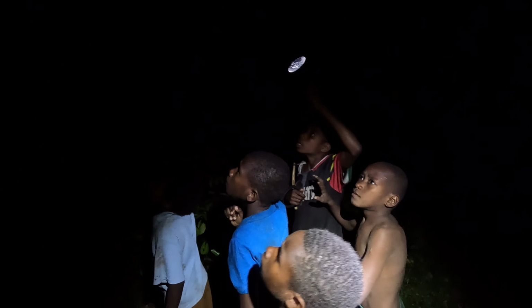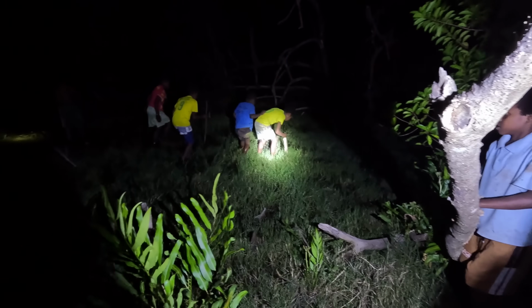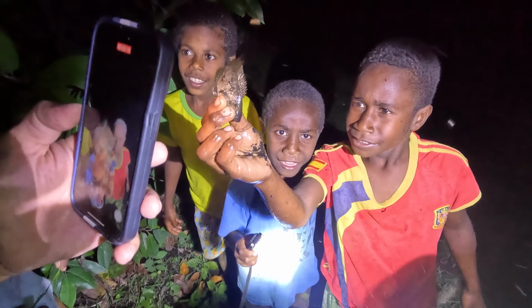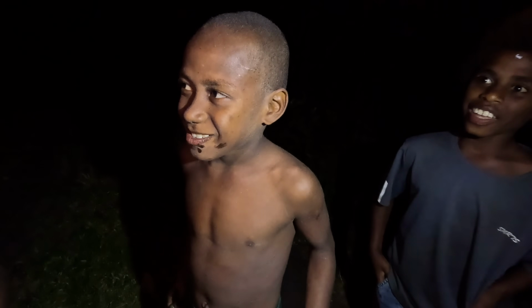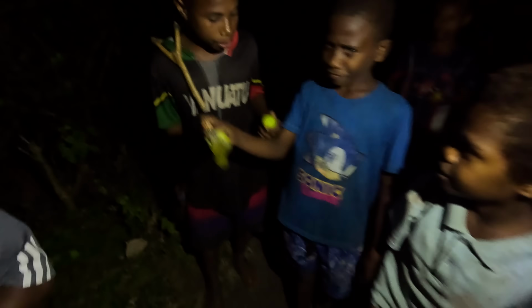Can you see one? No, you shoot. Where is it? You want? Where? They fly away. Oh, the bat flew away. Are they gonna get one? There's a fish in there. Yeah. Did you get one? Let me see. What is that? Fish. Oh yeah, boy. You know what you're doing. What does it taste like? What did you get? What the hell, man? This one. Oh my god.